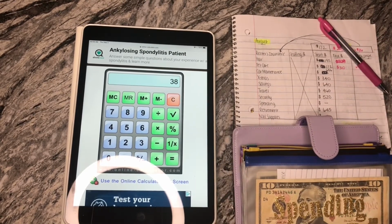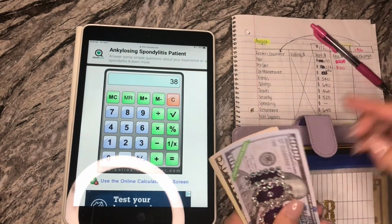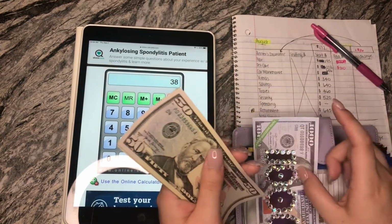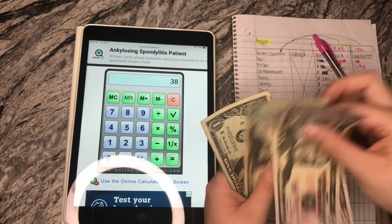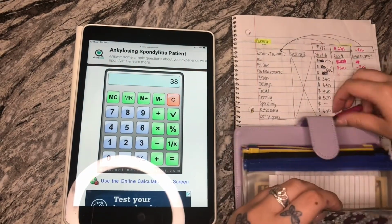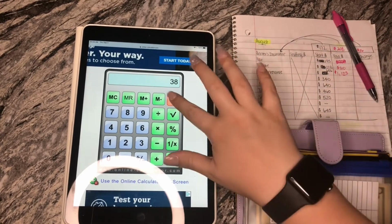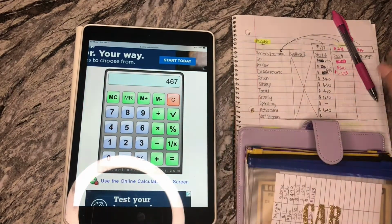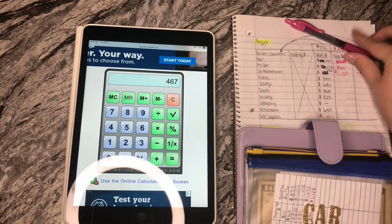Car maintenance slash car savings had $656 at the beginning of the month. This also is going to be higher because of my refund check that I got. So we have $1,050, $100, $120, $121, $122, $123. So $1,123. 1123 minus 656. So that is a positive $467.